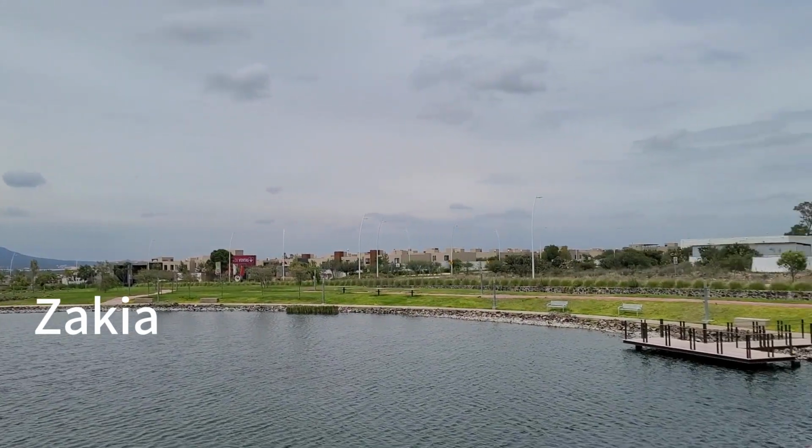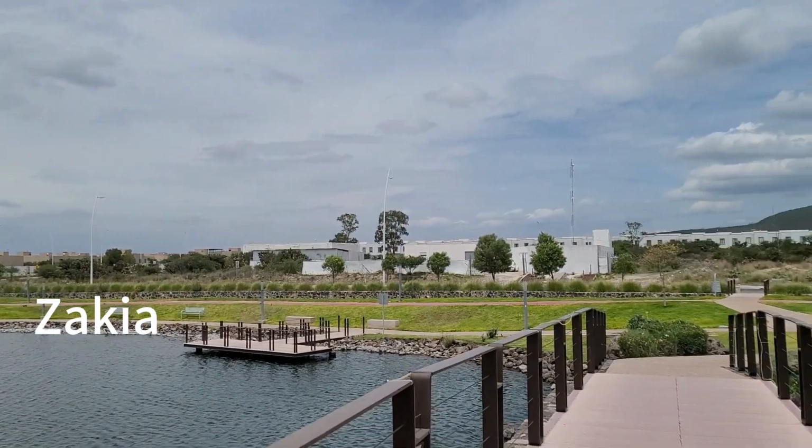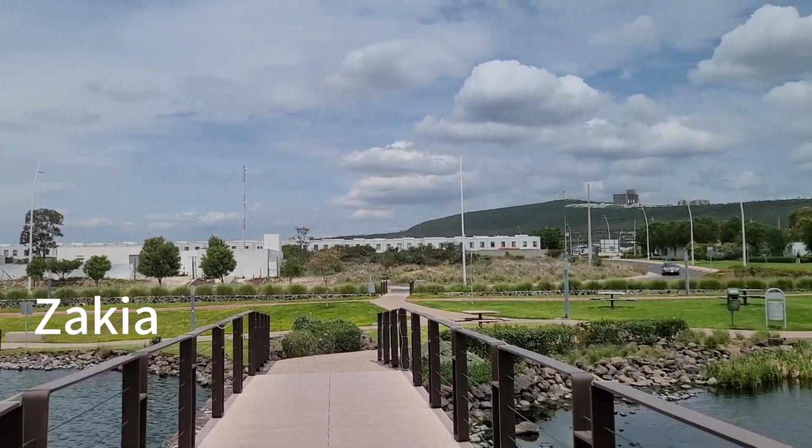Here, you go to the park and you can see down to the valleys. You can see the mountains in the distance. You can see Zibata really above us. Pretty. So in our opinion, again, it has the prettiest view.